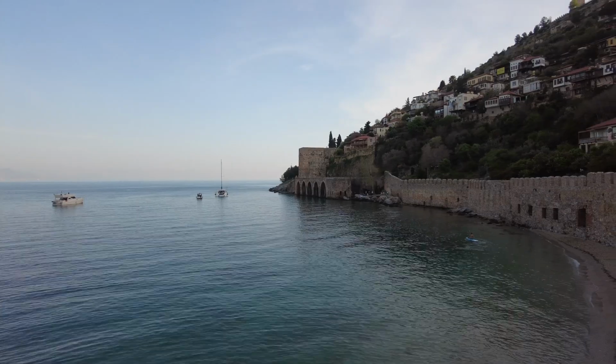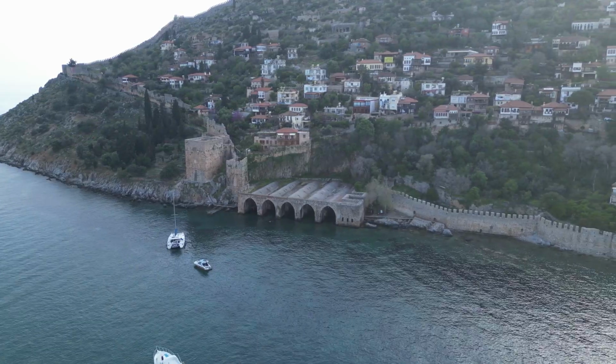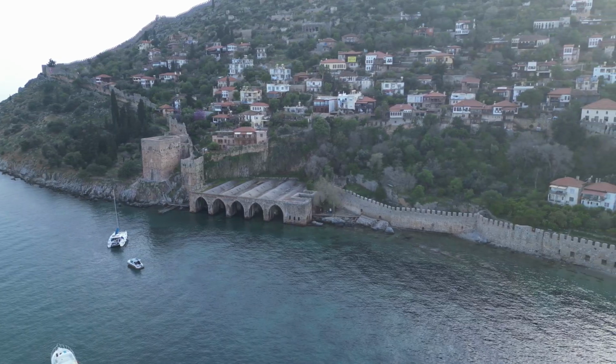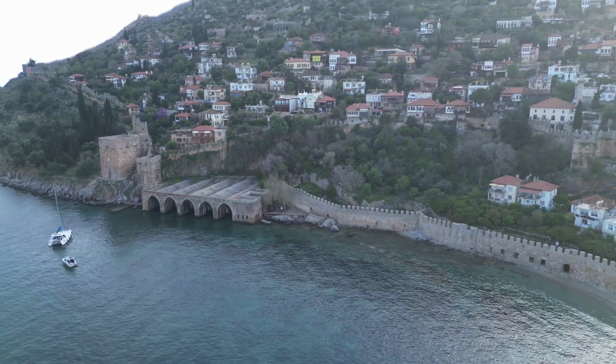The shipyard consists of 5 rooms, which are separated by walls with sharp arches. Ships were built and repaired here during the times of the Seljuks and the Ottoman Empire. Now it is a museum, and you can walk along the wall to the shipyard.